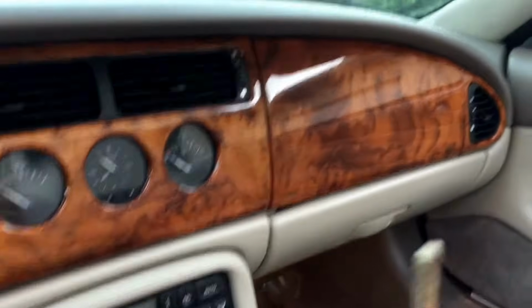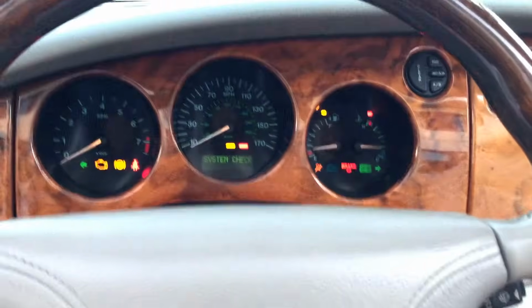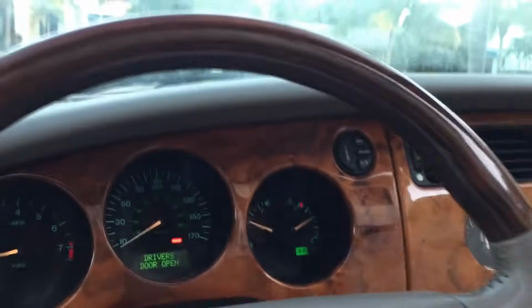So Jaguar keys are also a bit unique. I mean, what other car company makes a key that looks like that? Remember turning the wipers on. All right, so there it is. Let's get our seatbelt on. Must be some kind of rain sensor thing with the condensation.